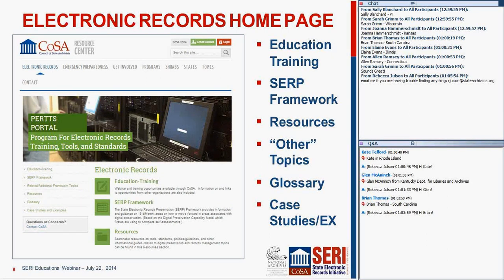The home page for the electronic records section. So if you clicked on either the header that said electronic records or on the green bar that said electronic records, you would get to this electronic records homepage. The page itself also includes three major sections, called out in green. It includes the education and training section, the SERP Framework, and the resources section.